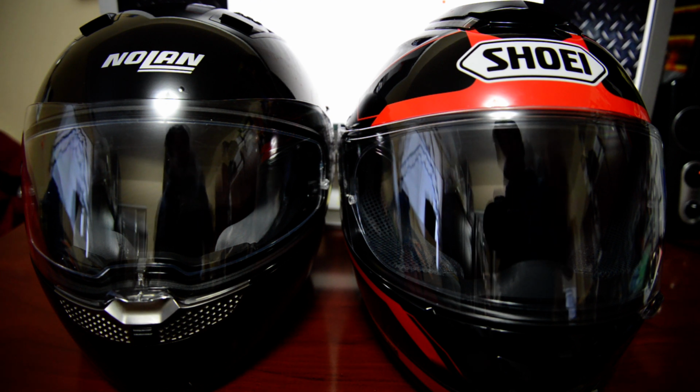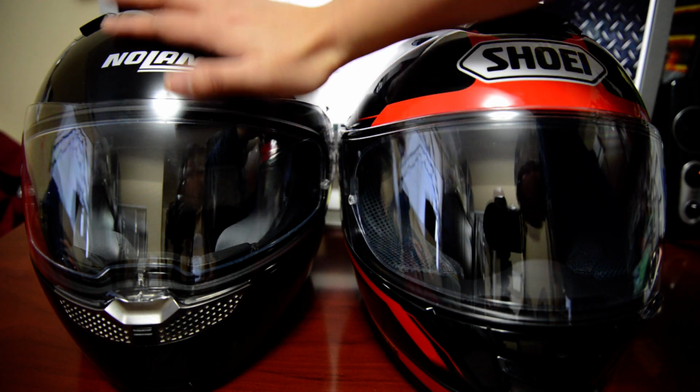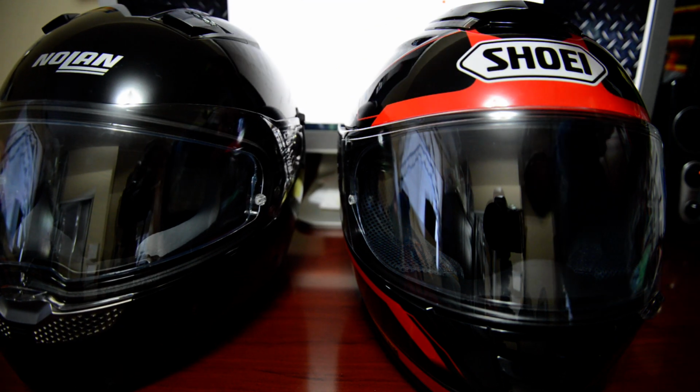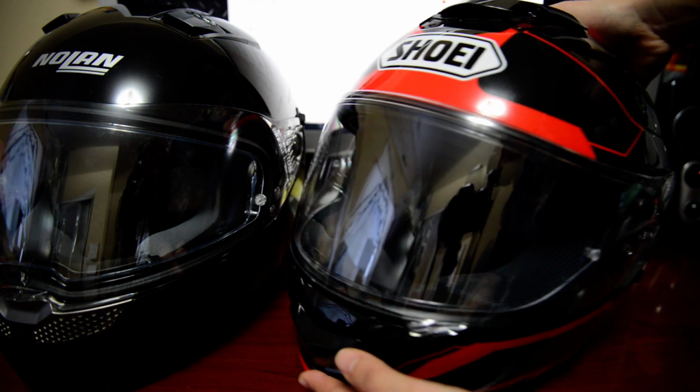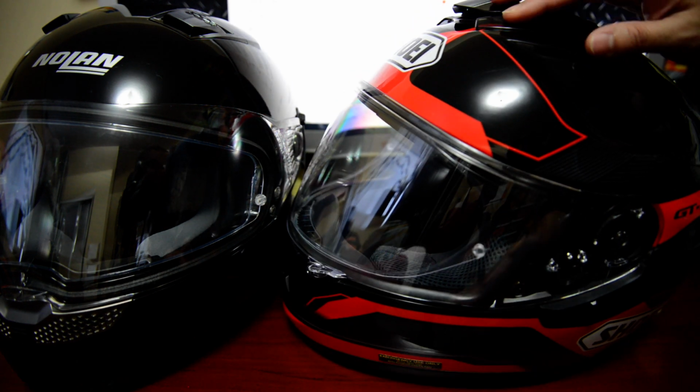I feel it. Also, the visor, if you notice right here, it's all one sleek line of the visor. Okay, all one solid piece. But the Shoei itself, there is a raised part right here. And you can see it right here.